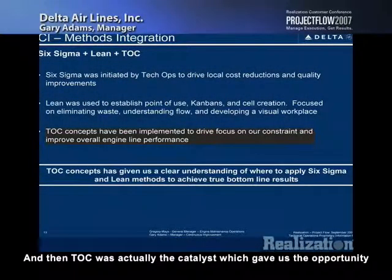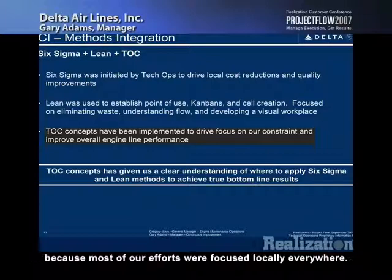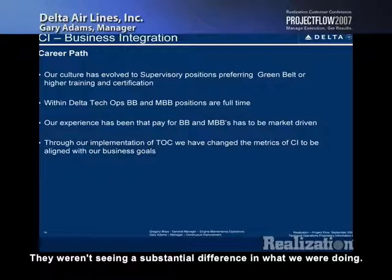And then TOC actually was the catalyst which gave us the opportunity to focus our efforts, because before 2006, most of our efforts were focused locally, everywhere. That was the reason for the 3 to 5% incremental improvements. It was everybody's choice as to what they thought the best thing to work on at that time. And it does add goodness, but it really doesn't give you that substantial improvement. And it really doesn't hit the bottom line when you have a CFO looking at it. Yeah, all that stuff's at 3 to 5%, but that's typically eaten up in noise. They weren't seeing a substantial difference in what we were doing. So TOC gave us the opportunity to focus our efforts.